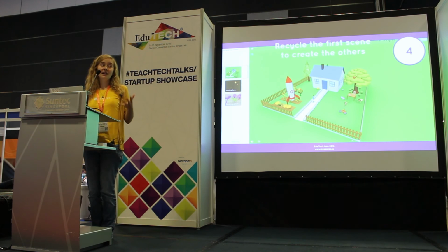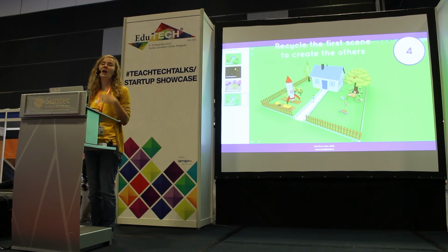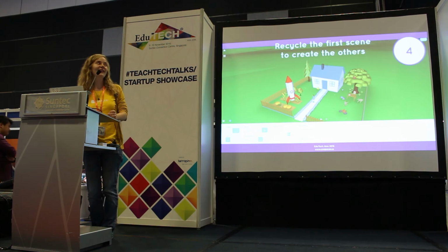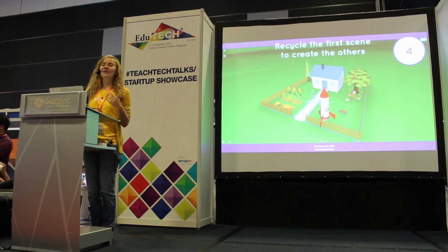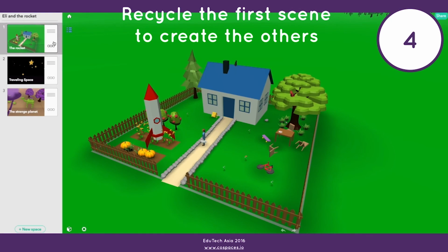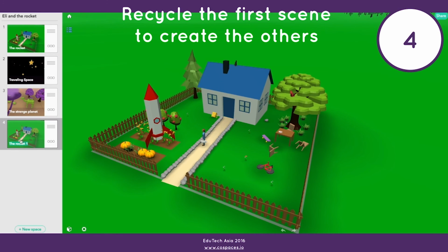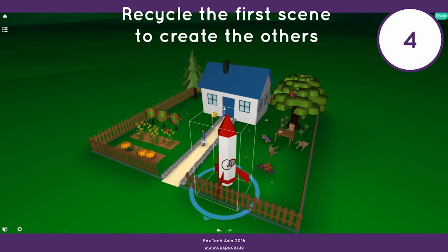So now we're done with the first scene. That means we can start building the other scenes if we want to have more than one scene in our virtual reality story. And we're from Germany, we like recycling, so my tip here would be recycle. Probably there will be things that will be similar in several of your scenes. You might come back to the same setting, or some of the characters might appear in different scenes. So you can just copy the whole scene and then change something about it. In the example that you see here, I took the first scene to create the last scene, and then I basically just changed the time of the day, and I tidied up the garden a bit, and then it was evening.